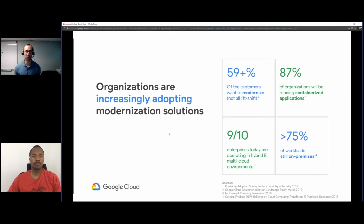So organizations are therefore increasingly adopting modernization solutions. 59% of customers want to modernize. 87% of organizations want to run containerized applications, and I'd argue that keeps moving up and up as containerized applications become the norm and the standard. And then 9 out of 10 enterprises today are operating in hybrid and multi-cloud environments.